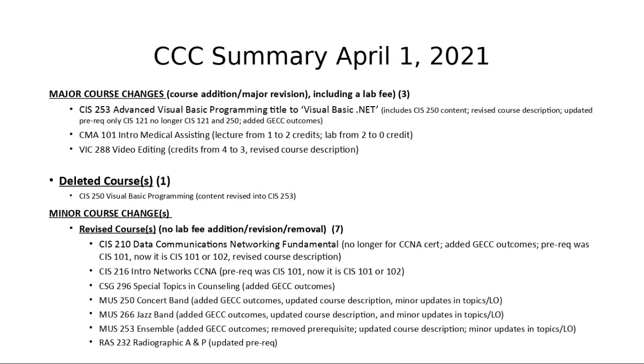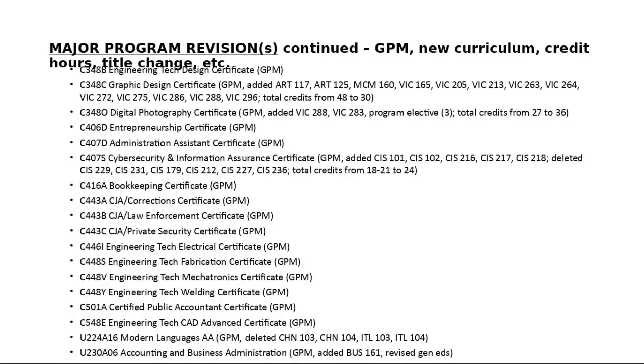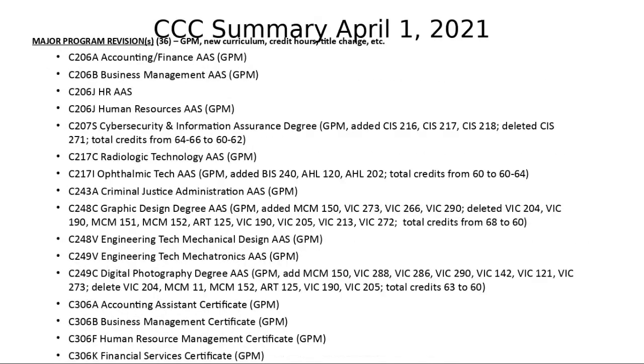Any questions then for Michael on these courses? Or I believe the revised curriculum with cybersecurity AAS and cybersecurity certificate. Any questions? For cybersecurity AAS, guided program mapping, and you can see the classes that were added or deleted. And then the cybersecurity certificate, same thing, guided program mapping.